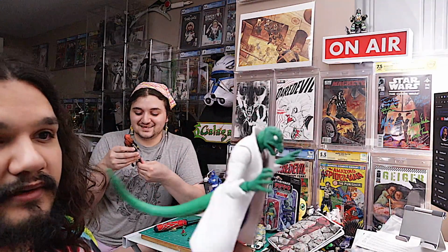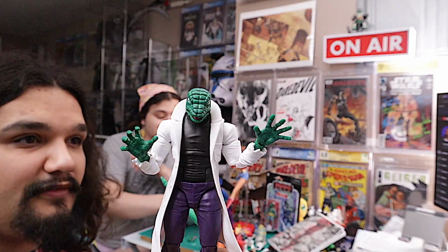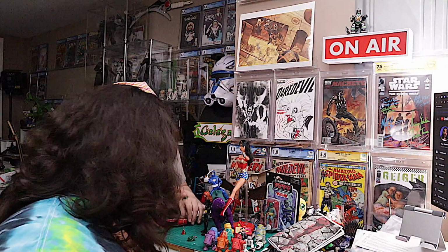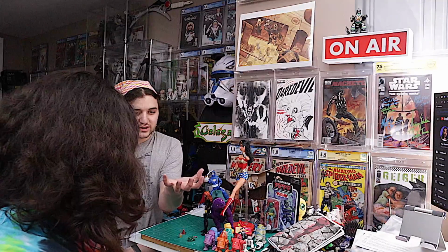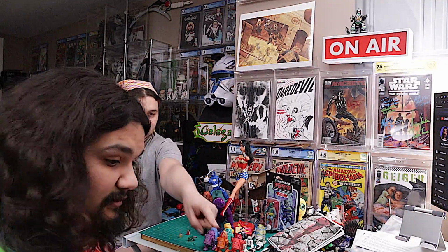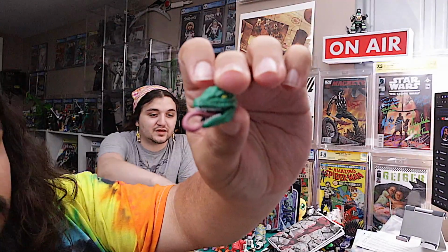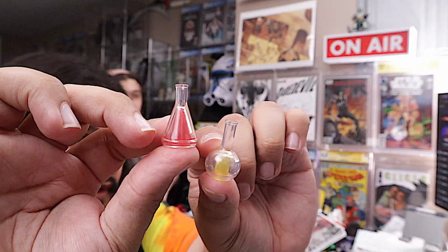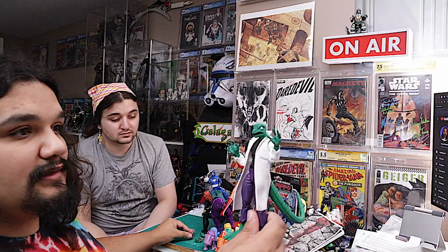I do think these are very fun hands. Yeah, I do like those hands a lot. Again, very gecko-y. And it fits with this one, I feel like, especially. But the other ones can hold beakers. So one's a fist and one is a beaker holder. Oh, maybe the other one can hold it like this. That one's more the 90s cartoon, while the one we have on is very classic comic. I love them. The beakers are fun, but I really like both those hands.